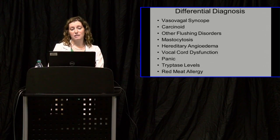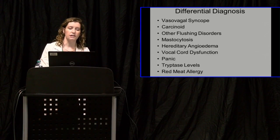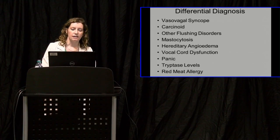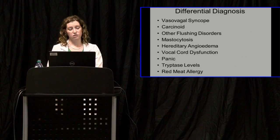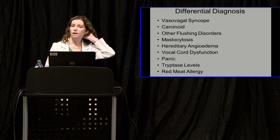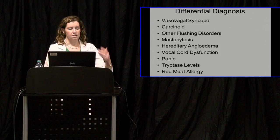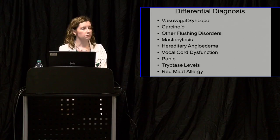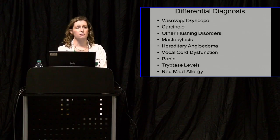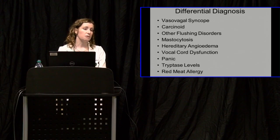The differential diagnosis is pretty broad. It can be vasovagal, carcinoid with some diarrhea, flushing, and other flushing syndromes. Again, mastocytosis if the reaction is very severe. Hereditary angioedema, you can really diagnose at any age. And the patient with hereditary angioedema will have angioedema but no hives. Hives and swelling go together all day long. I see it all day long. But if it's swelling alone, it's very odd. You need to think, it's probably either an ACE inhibitor, it's hereditary angioedema, or it's acquired angioedema from maybe an underlying malignancy.